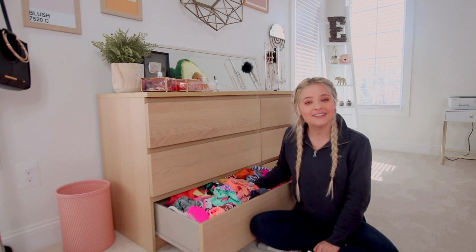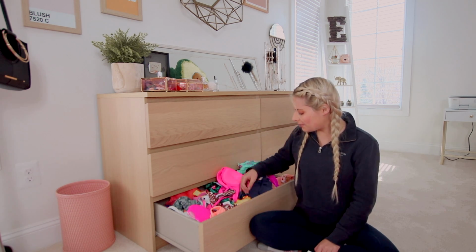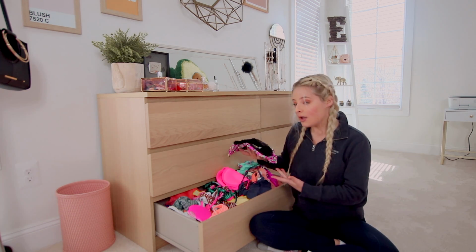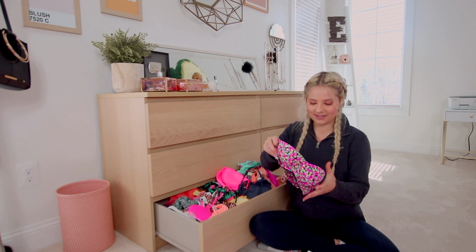and I've had them since like freshman year of high school. So yeah, they need to go, and I'm probably gonna end up selling a lot of these tops because they're pretty nice, and I feel like it's not weird to sell bathing suit tops, so we're gonna do that. So yeah, oh my god, this top is from PacSun.